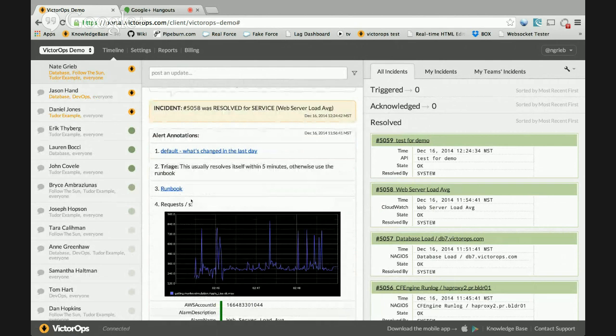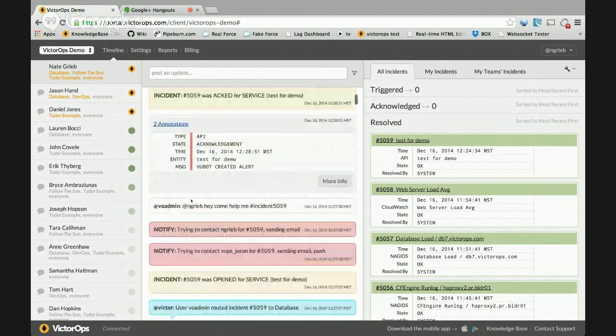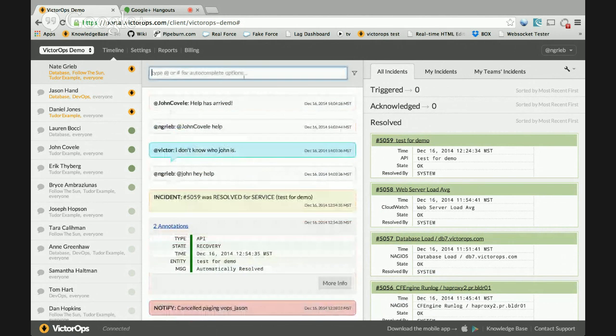The idea behind that was you already know what you're going to do when you get that page at 3 o'clock in the morning. You're going to wake up, you're going to check a graph, search your wiki for a runbook, and having to do that manually by taking out your laptop in the middle of the night can be a real pain. So automatically adding that information directly into the alert so that you can get it from your mobile telephone will help save you some time when you're blurry-eyed at 3 o'clock in the morning. I'm now going to use our Hubot integration.